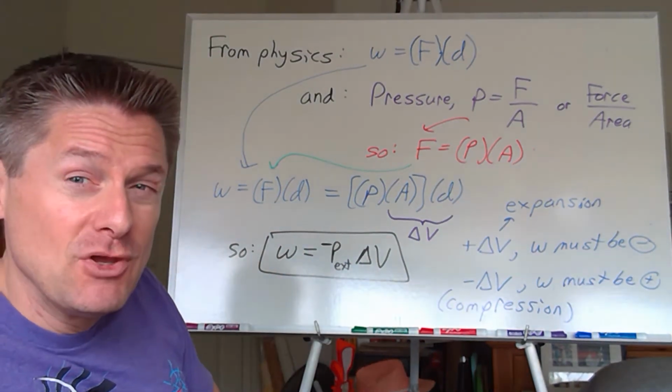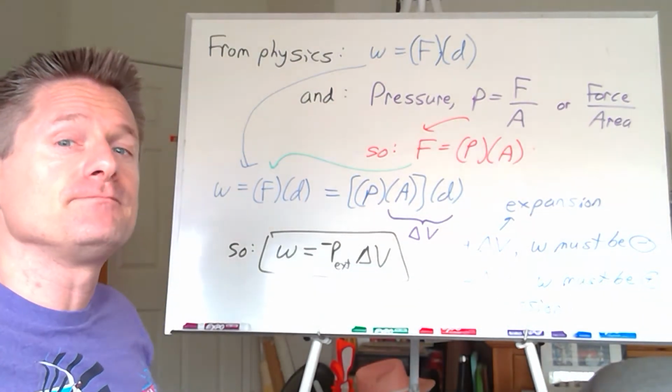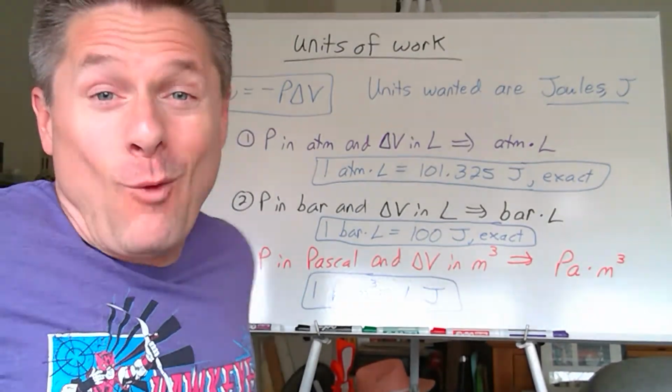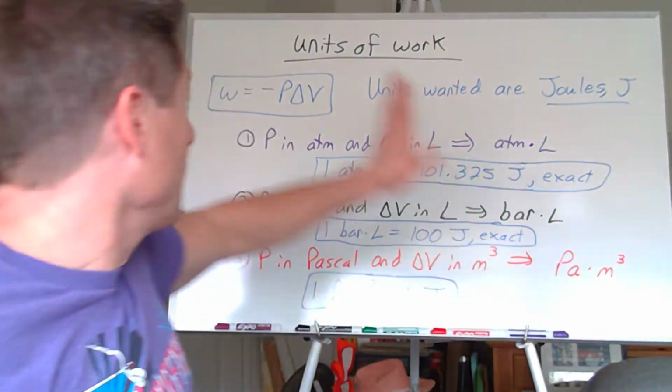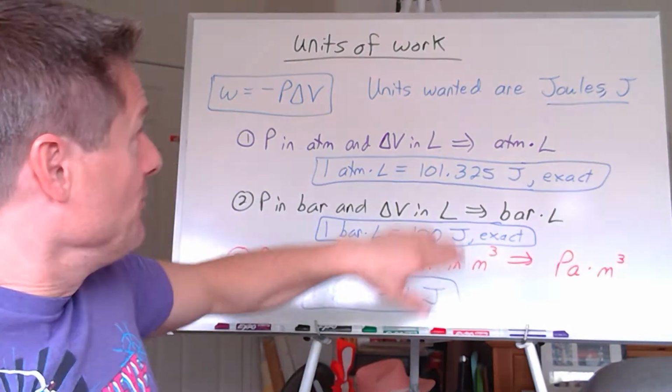So let's take a look at some units here. It's gonna get weird, so we're gonna have to define some units. You ready for some wonky units? All right, so work, obviously, is negative P delta V for gas compression and expansion.